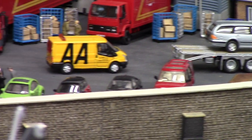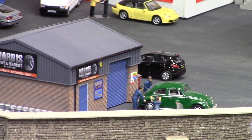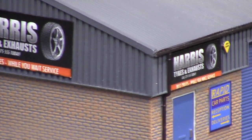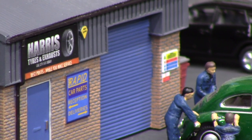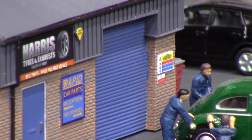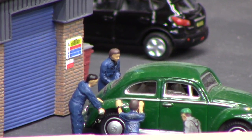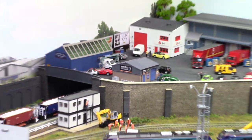Because although they are Bachmann Scenecraft, they do come with some signage on them, but Harris Tyres and Exhausts are now on this Rapid Car Parts little warehouse, and more warning signs and things, and the mechanic doing something to the Volkswagen there. So there we are, guys. Yeah, just literally spending hours down here.